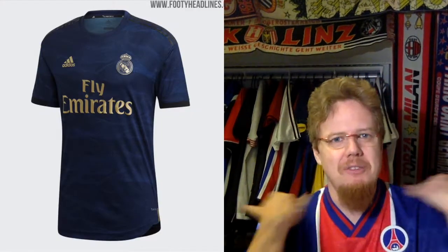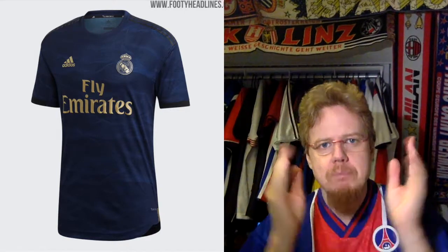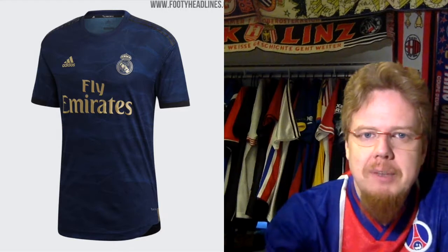Take the stripes off, take it away, or do something else with it. Make it golden. If this was golden, perfect. Perfect jersey. Absolutely perfect jersey. I like this one a whole lot, so 9 stars is not that bad.